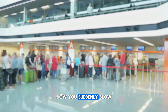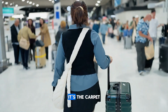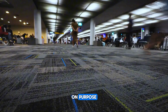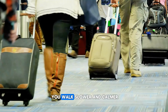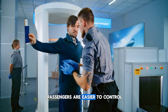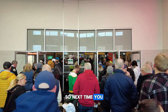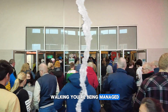Ever notice how you suddenly slow down in the security line? No, it's not just your heavy carry-on. It's the carpet. Airports use something called cognitive friction. They switch the flooring from tile to soft carpet on purpose. Why? Because the change messes with your brain just enough to make you walk slower and calmer. It's subtle. But slower passengers are easier to control, screen, and move through checkpoints. It's not about comfort, it's behavioral design. So next time you shuffle across that plush hallway, remember, you're not just walking, you're being managed.